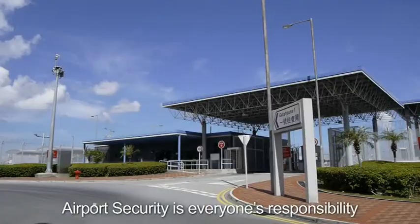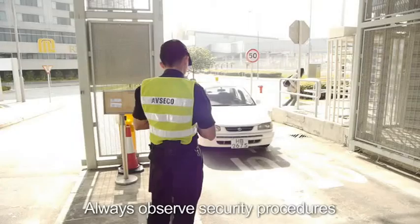Airport security is everyone's responsibility. Always observe security procedures.